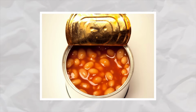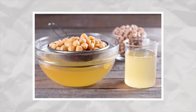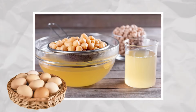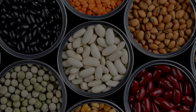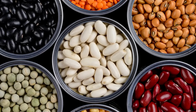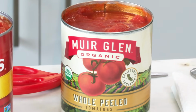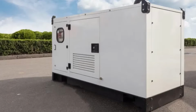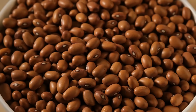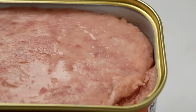Here's another trick. Don't overlook the liquid in canned beans. That thick brine called aquafaba can be used as a substitute for eggs in baking or to add creaminess to soups. In a grid-down scenario, every bit counts, and wasting nothing becomes an art form. Beans are also budget-friendly. Even if you're prepping on a shoestring budget, you can easily build a robust stash without breaking the bank. That means more resources to allocate to other crucial preps like water, first aid, or backup power. But here's where it gets even better. Beans are the perfect lead-in to the next essential canned food on our list: canned meat.